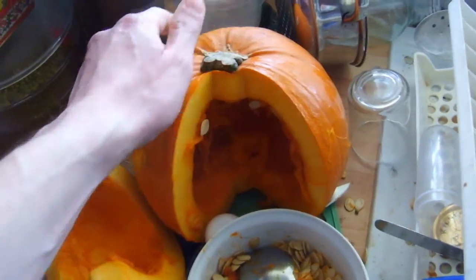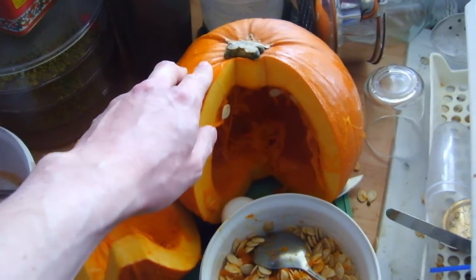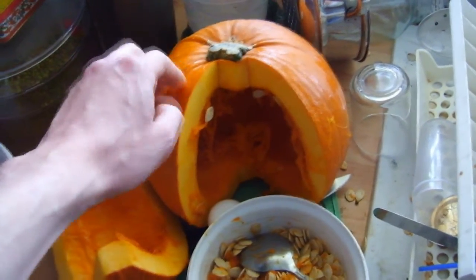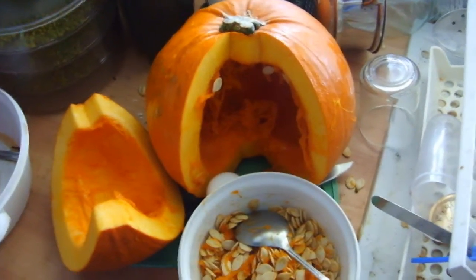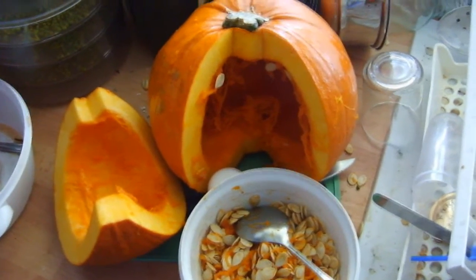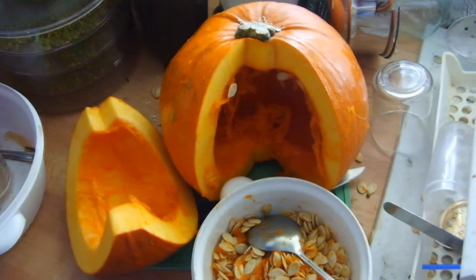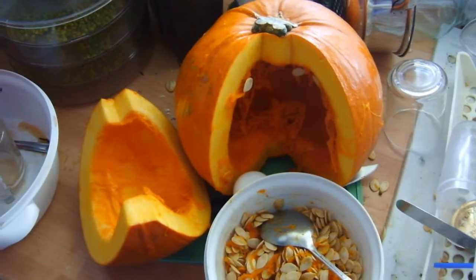It costs like £1 at Halloween season. So you may want to make your jack-o'-lanterns, but on the other hand, it's good quality cheap food. By all means do your jack-o'-lantern thing, but also recognize that there's more things to this particular fruit.